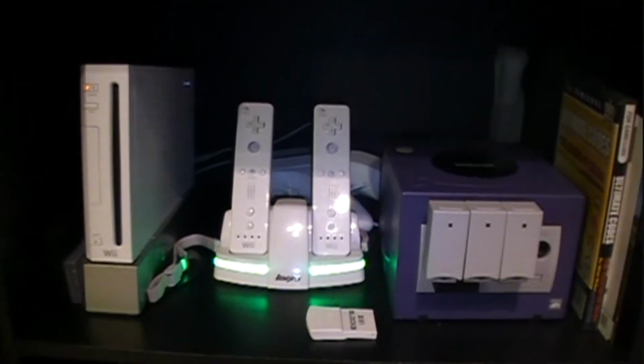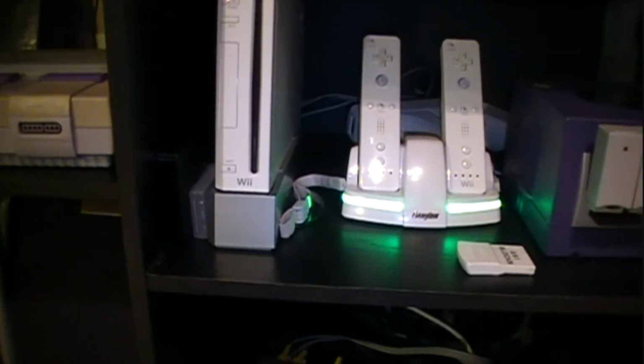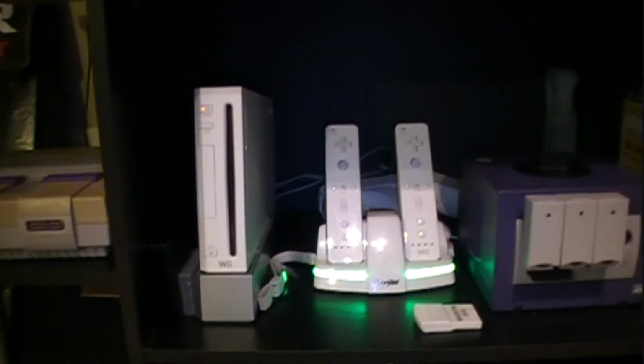Wii remote charger and my Wii with a 500 gigabyte Passport. It is soft modded, so I have about 190 Wii/GameCube games on there. Really cool stuff.